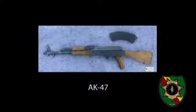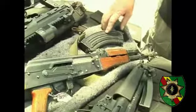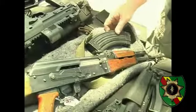AK-47. This is the preferred weapon of third world terrorists and armies and bad guys. And this is 7.62 by 39 millimeter caliber. It's 30 caliber, basically. It's short.